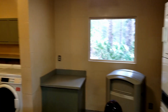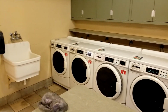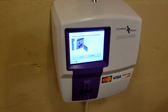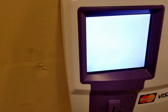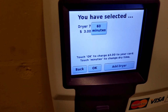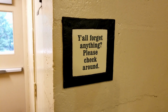Necessary. Look at all the hanging racks, table, soap machine, all the washers, lots of surfaces for folding. Y'all forget anything?